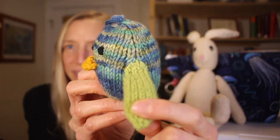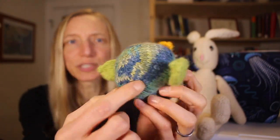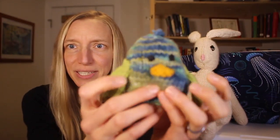That's how I sewed on the wings. They work. It works just fine, but it's not the most beautiful thing. But I was enamored with this idea of creating these kind of beautiful circular objects and giving them personality with some embroidery and little beaks and things like that.